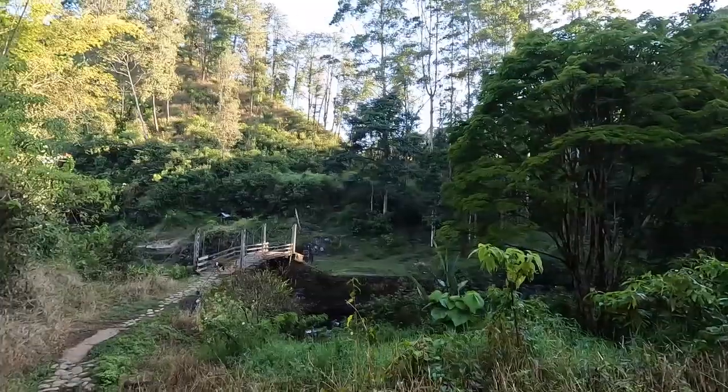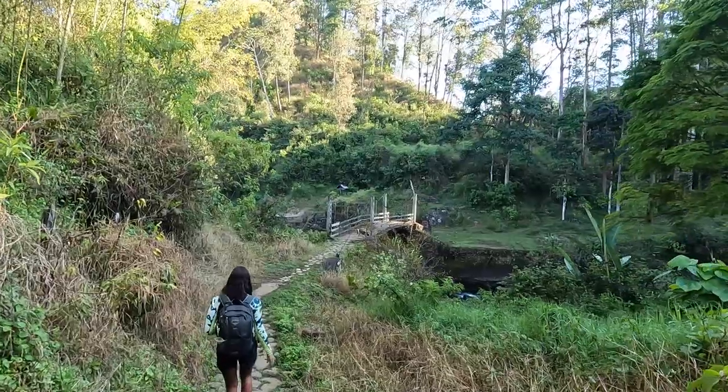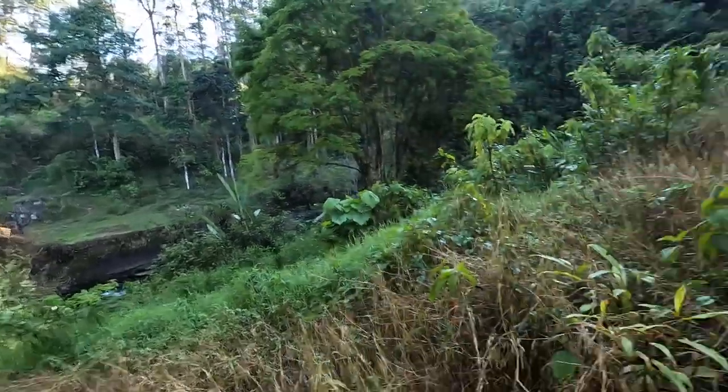So guys, we just started the trail now. If you download Maps.me, that's what we've downloaded, it's gonna bring you to the start just back there. You just leave the town center and then you come down these steps. And then there's an old wooden bridge that doesn't look the safest, but once you get to here, you know you're on the right track.